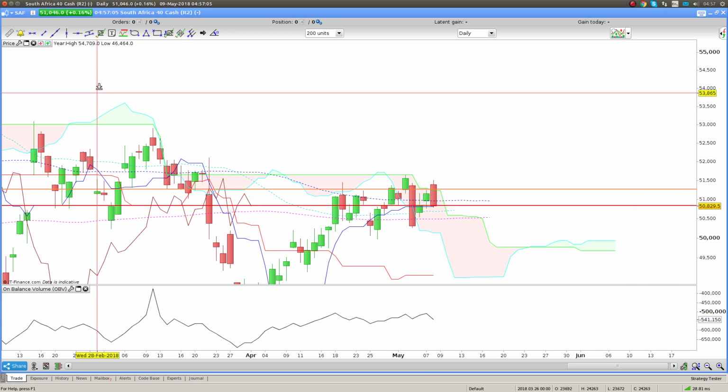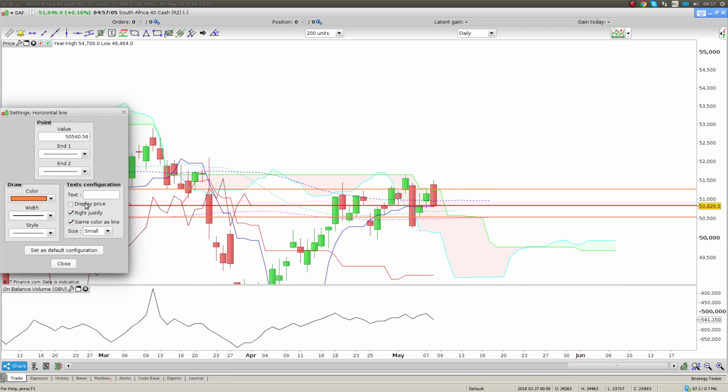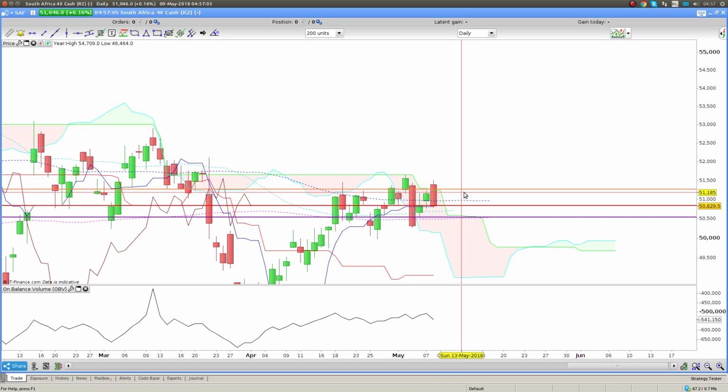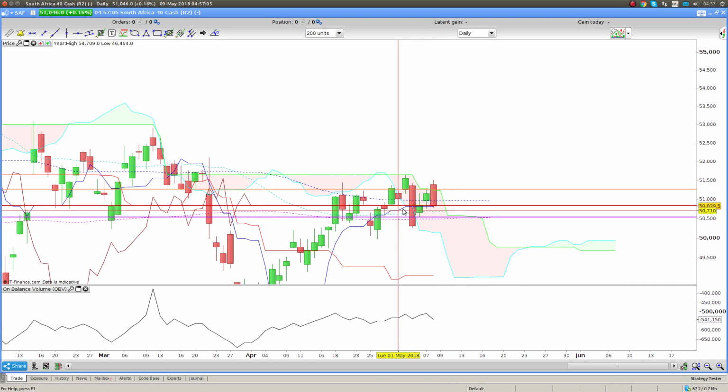I think what we need to do is put in the 200-day EMA, because this is definitely a level to watch. So let's put that in as purple. And do we have anything else here? No, you can see where we closed. We did close pretty much on the weekly Kijun-sen as well as on the daily Tenkan-sen. So right in that area.